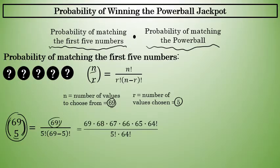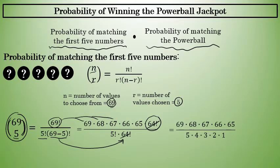In the numerator, 69 factorial is 69 times 68 times 67 times 66 times 65. But as you can see, I did not write all of the factors. I stopped at 64 and represented the rest of the factors as 64 factorial. That's because in the denominator, after the 5 factorial, 69 minus 5 is also 64 factorial. These factors of 64 factorial will cancel each other out, and that leaves you with just the 5 factors of 69 times 68 times 67 times 66 times 65 in the numerator, and 5 factorial, 5 times 4 times 3 times 2 times 1, in the denominator.